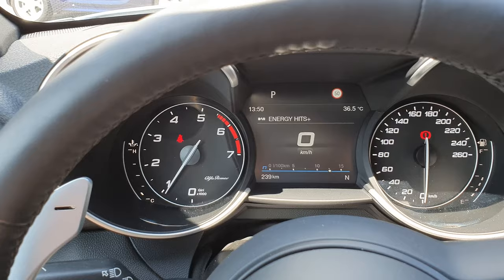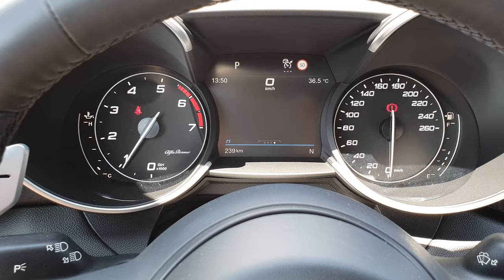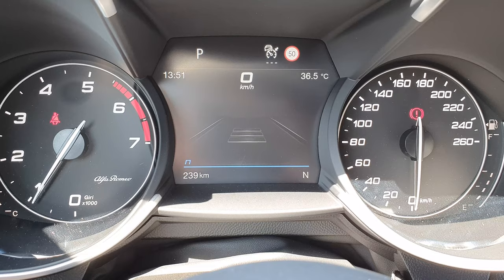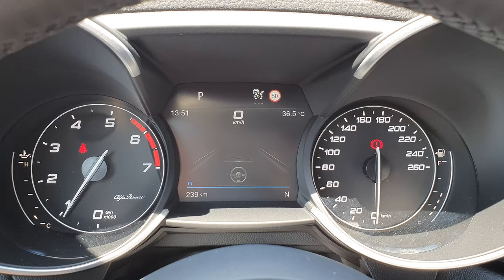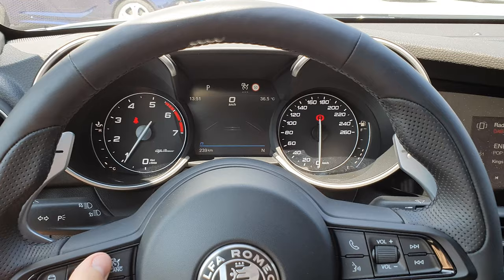It's right there. You can change and you can see different functions, for example in the middle, the lane assist. You can control those things right there. Super easy. So yeah, what can I say? I like it. And I like that the car can also read the traffic speed limit. And yeah, it's just very nice. I like it very much.